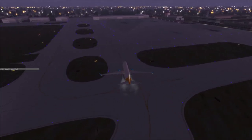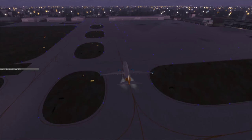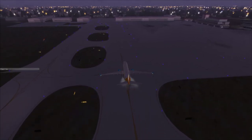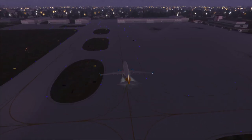After landing checklist. Landing lights, off. Engine start switches, off. Flaps, up. Speed brake, down. Auto brake off. After landing checklist complete.